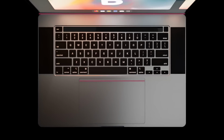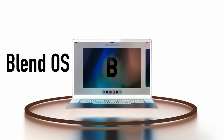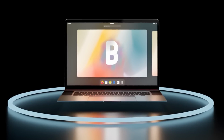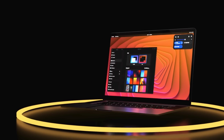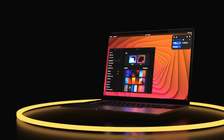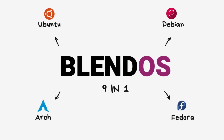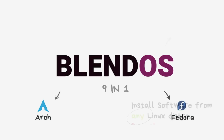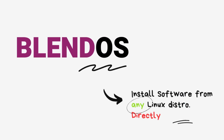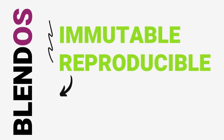This is the all-new BlendOS, a new next-generation operating system that aims to cure distro hopping once and for all with its mind-blowingly innovative technology. Get this, BlendOS is Ubuntu, Fedora, Debian, Rocky Linux, and a total of 9 Linux distros all in one. You can literally install software from Arch, Fedora, Ubuntu, and other software repositories directly here. But that's not all. BlendOS is an immutable and reproducible distro that makes it extremely powerful.